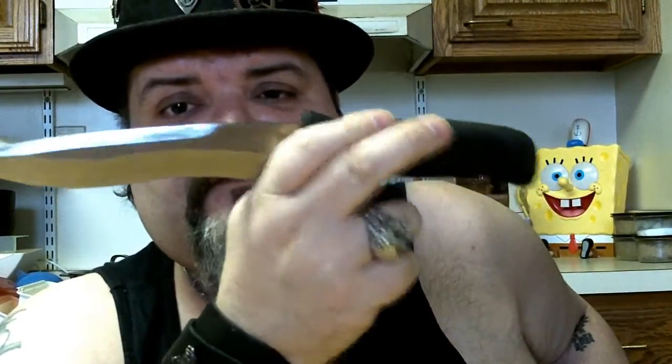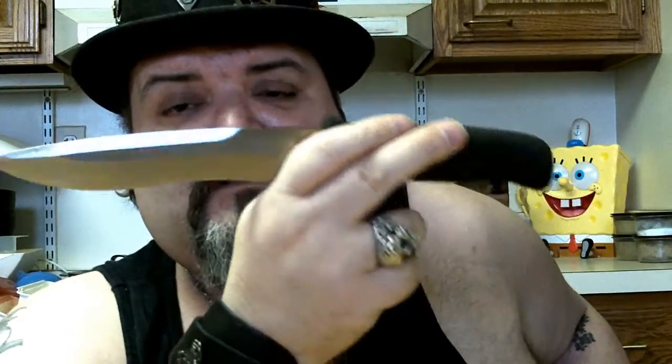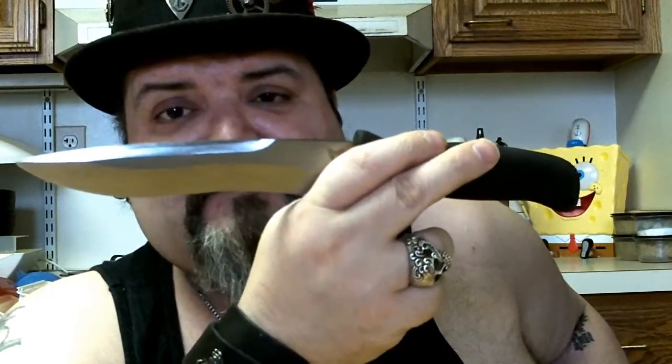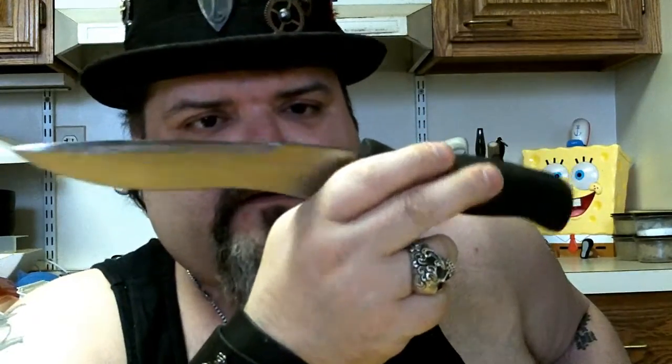I did some checking around in all my sources, and this knife is extremely rare. It's discontinued. They don't make it anymore. If you can find one for a decent price, I would highly recommend you pick one up just to have it in your collection, because they're very, very rare. They don't come up too often.